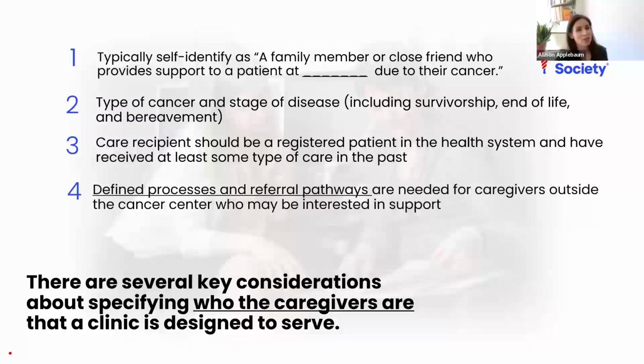And from an institution perspective, from a leadership perspective, again, our leadership, your leadership is going to like to be able to say, this is a unique offering that we give to caregivers of our patients. And if you open it to all patients within the Atlanta, Georgia community, then that's no longer specific and unique.